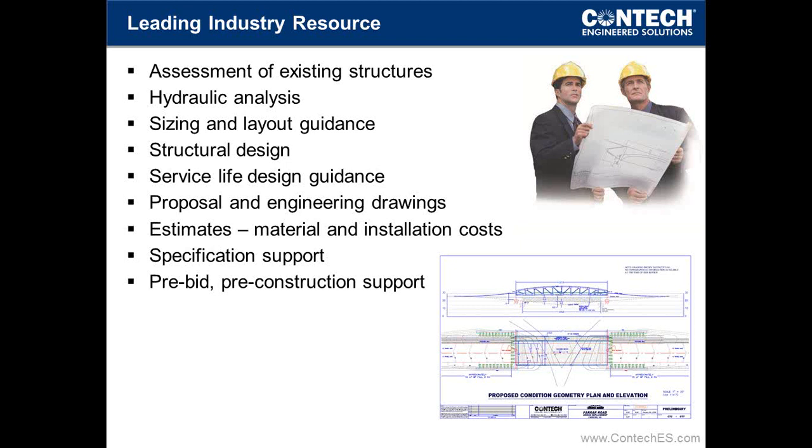We have a host of experiences you've gotten a taste of today, and we can provide a number of resources for you, from helping you assess existing structures. We have ways to evaluate existing structures. We know quite a bit about load rating as well, but we can actually run the original structural calcs and put in lesser wall thicknesses, for example, and give you as-is safety factors so you can assess that. We can help you with hydraulic analysis. We can provide layout guidance. We can provide structural design support for you, and of course service life design guidance on existing or new.